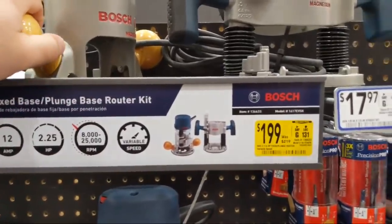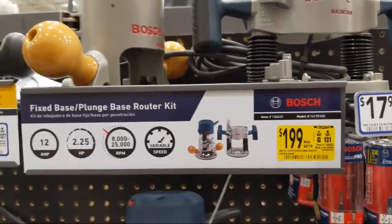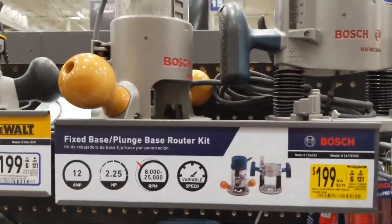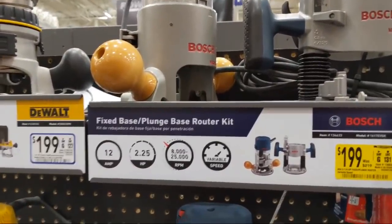Warren, they will never carry Milwaukee, as far as I know. Never is a long time. But according to my correspondence with Milwaukee, their strategic alliances are with the Depot and the Depot only, they will never be in Lowe's.